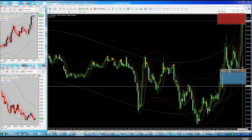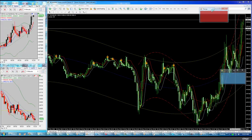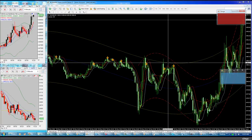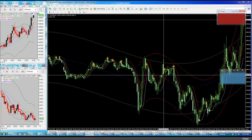For longs, I would not be shorting. Now, a more aggressive trader might want to short, but I think it still has to show some type of weakness, where it touches a level and sells off right away.